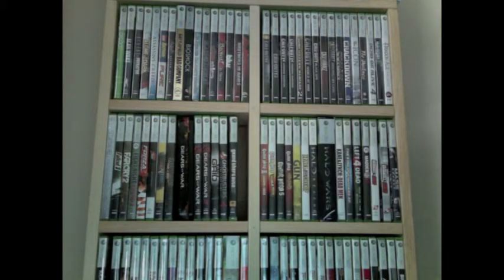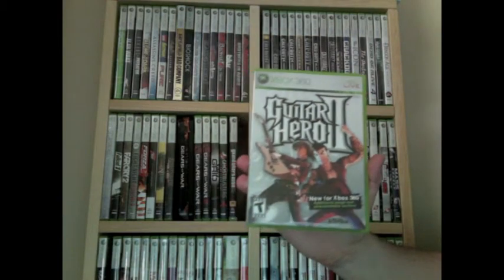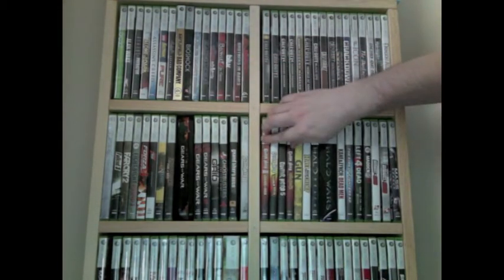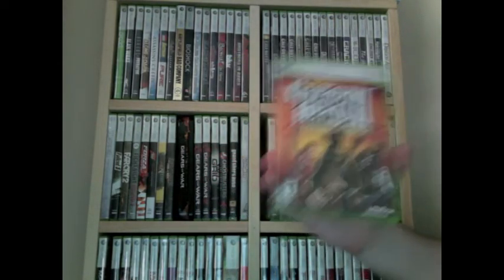Next up, we've got a spate of Guitar Hero games. First one up, and I can quickly breeze through these, Guitar Hero 2. Next up, we have Guitar Hero 3, Legends of Rock. This is the first one I got into.